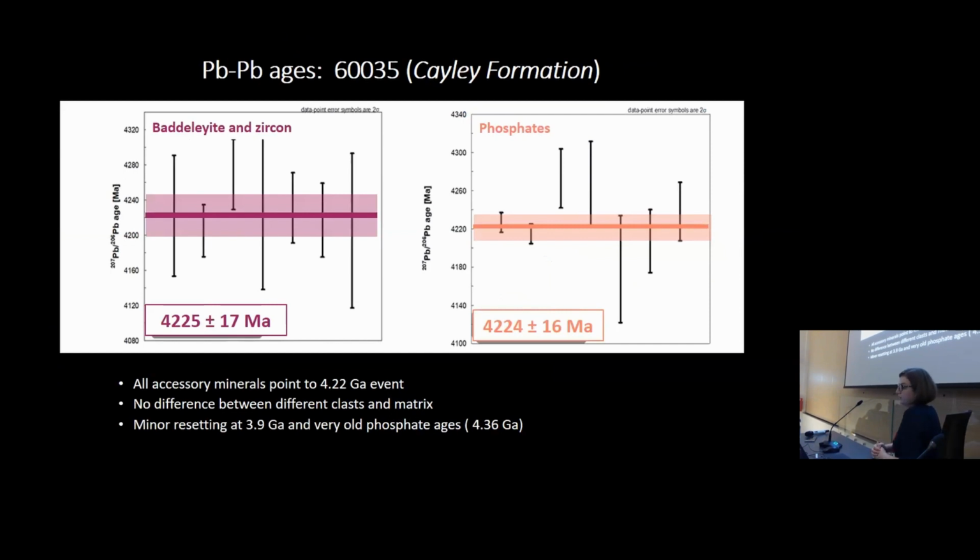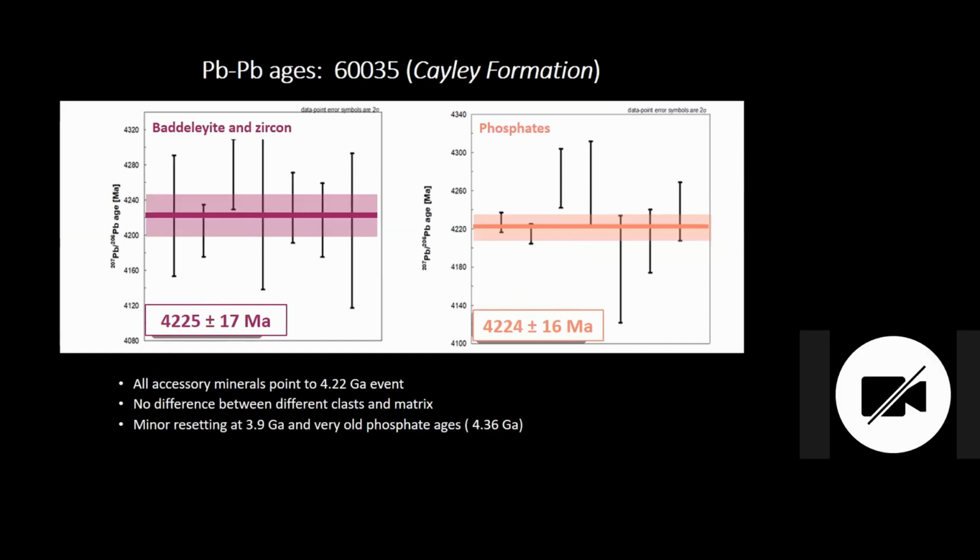So what are we looking at? This is the Cayley formation, the sample from the Cayley formation, and I split the two chronometers, one for zircon and baddeleyite and one for the phosphates. And what I show here is the weighted average age for the lead chronometer. And you see the ages on the y-axis. And this here is the age across all these points individually analyzed.